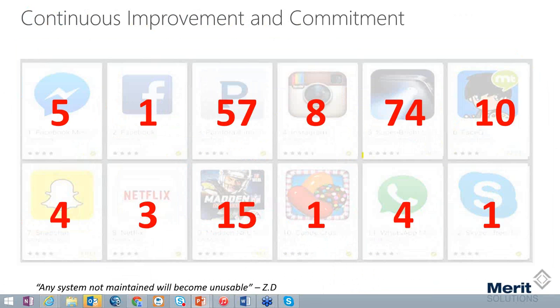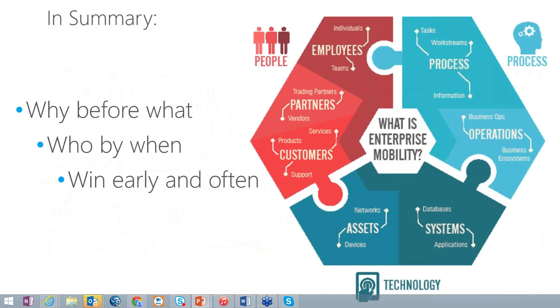So with that, I want to close out with something that's a bit more generic than just mobile. Why before what? In everything that we do, that's important. Business processes, mobile, whatever. We need to understand why we're doing it, and ideally have that in writing. It will create great support. And for some of our statements of work, we have clients have multiple people sign off on it. It shows the commitment, and it's a great entry to a successful project.